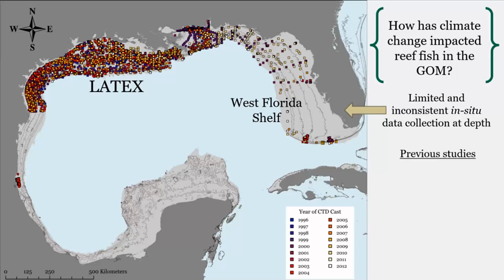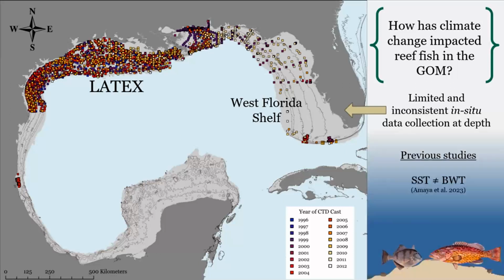Previous studies that have attempted to answer these questions as well have used sea surface temperature. But again, like I said, we're interested in reef fish because these are highly commercially important and recreationally important. The studies that have used sea surface temperature have done it primarily because sea surface temperature is available. You can use satellite altimetry, you can pull that information, that's pretty easy. Unfortunately, we care about reef fish, they don't live at the surface, so we need bottom water temperature. And again, this is why we have to rely on models.